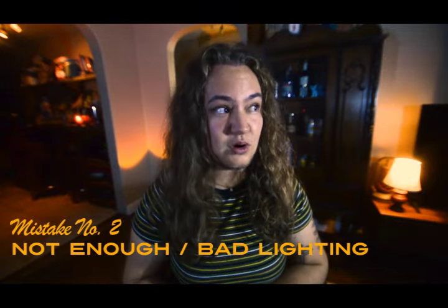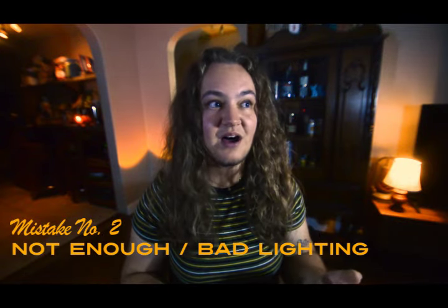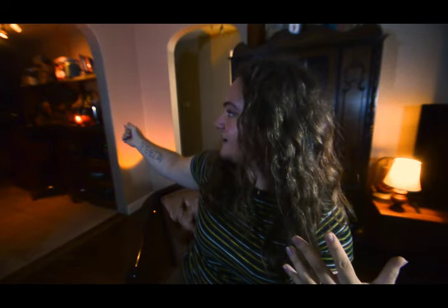So, number two, not enough or bad lighting. So obviously fluorescent lighting is bad, but like you see behind me, we've got a candle, we've got a nice uplight, we've got a cute little lamp that's all nice and cozy.